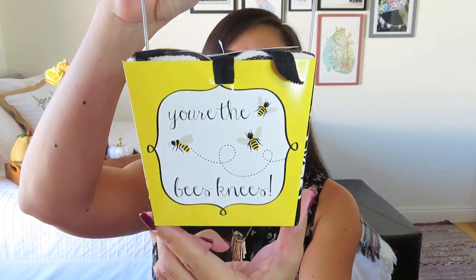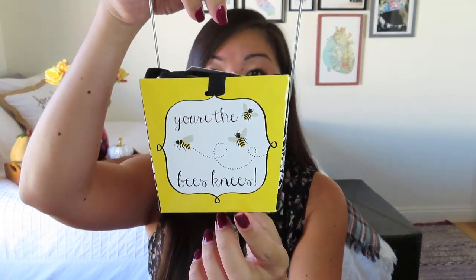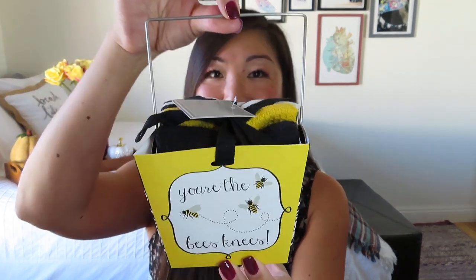It says, "You're the bee's knees" on the front, and I love all of the black and white, and of course the bright pop of yellow. So this is definitely more on the honey side of this month's theme. It's got this adorable handle, and it's even got a little to and from gift tag if you wanted to re-gift this. And it looks like, I think it's little hand towels. So let me see if I can untie this nicely.